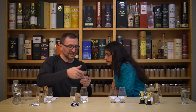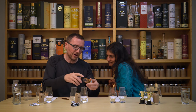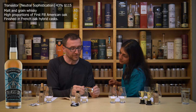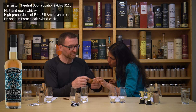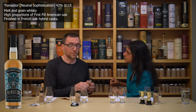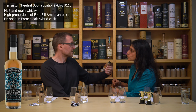Let's see what it is. Oh, it's Compass Box. It is Compass Box Transistor. Transistor is 43% and $115. Unfortunately, I don't know enough about Compass Box to be able to say, oh, it's the one with grain. You know what I should have done is printed out some notes. We could have looked it up.